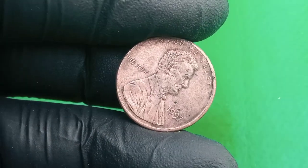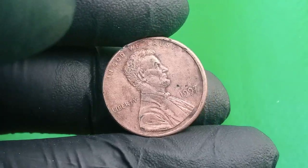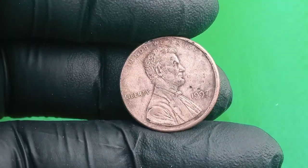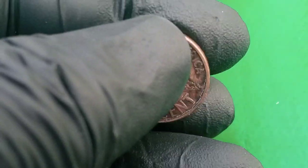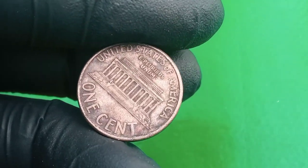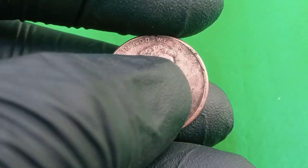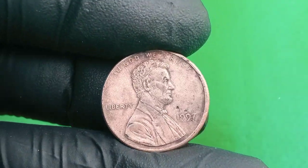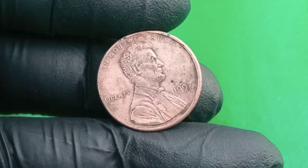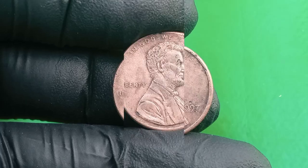Well, because pure copper is much more valuable than zinc. In fact, the melt value of a pure copper penny far exceeds its face value, especially when it's one of only a few in existence. Collectors and investors have been clamoring to get their hands on these rare coins. One of these rare pennies, known as the 1997 copper penny era coin, recently sold for an eye-popping $29 million at auction. That's right, $29 million for a single penny.